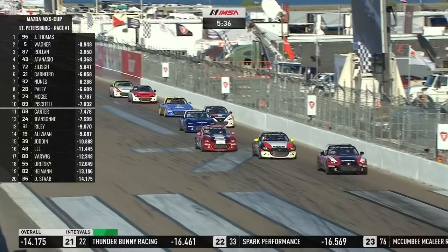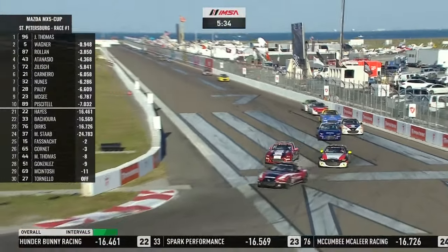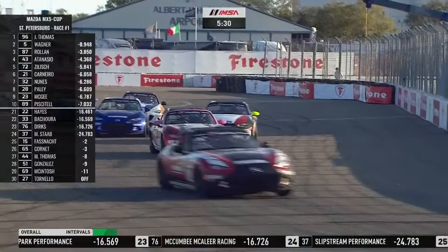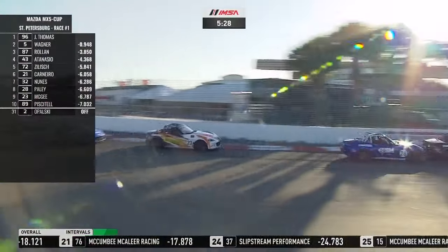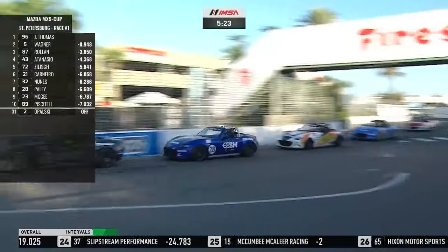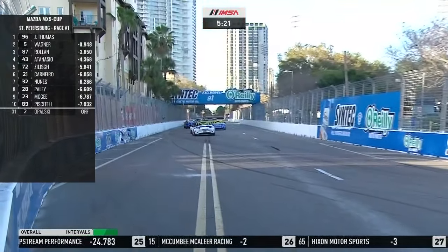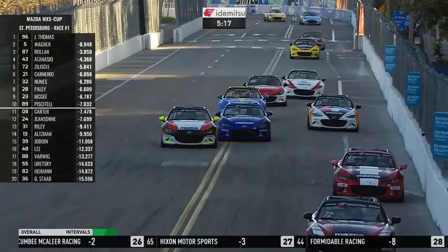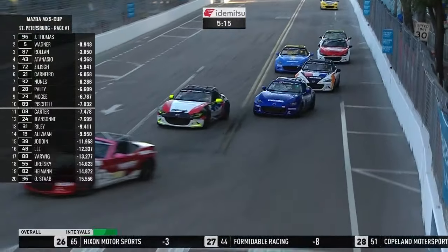Celine Roland has managed to shake off all bar one of his pursuers, Joey Atanasio, who leads the rookie battle here. And then there's a bit of a gap to Connor Zilic, now in 5th, ahead of Cañero. So he's now 2nd of the rookies, then Cañero in 6th. Chris Nunes, in fact, has just gone by Cañero. So they're still having the scrap.